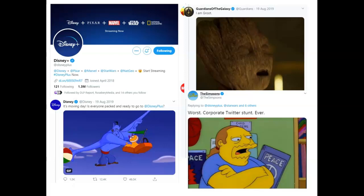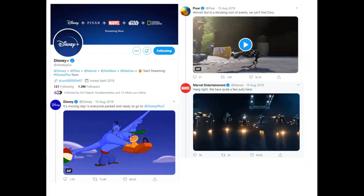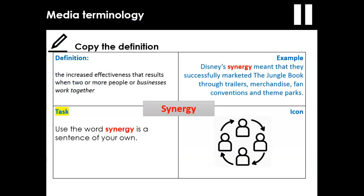And it goes on. There's lots and lots of other companies that are part of this thread, National Geographic, for example, and they work together to promote really this one product, which is Disney Plus. But we can see the power of the brand by using all of its different subsidiaries in this way. And that, therefore, is a good example of synergy.